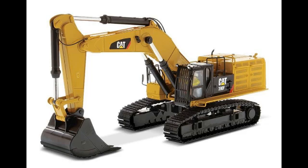Back on topic. Core Classics 365C front shovel. They did a fantastic job updating this. If you look at the picture and see all the hydro lines, it looks amazing. The only thing that they could have done a little bit better job of is getting rid of that silver pin in the drive sprocket. That really doesn't look realistic at all. But I do like the addition of the hydro lines a lot. Yeah, I do as well. And we were talking about this, that it does look a whole hell of a lot better.